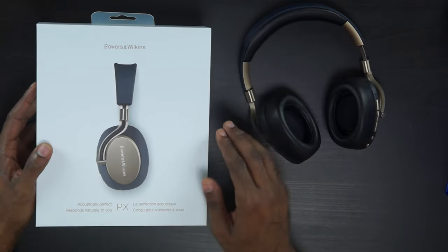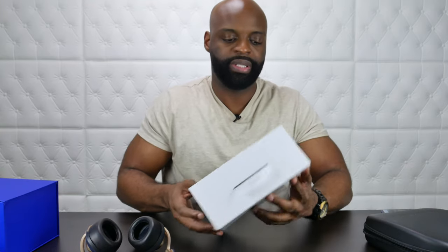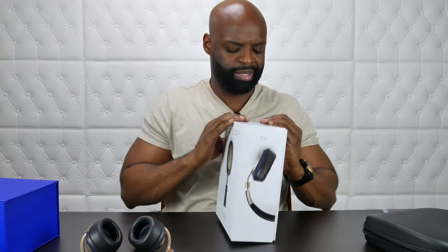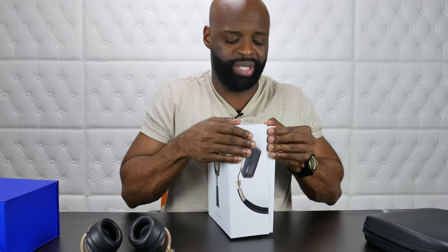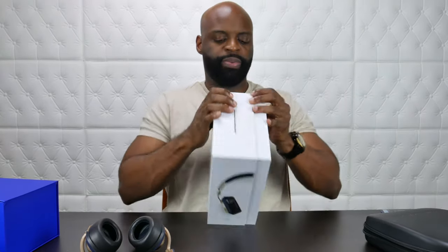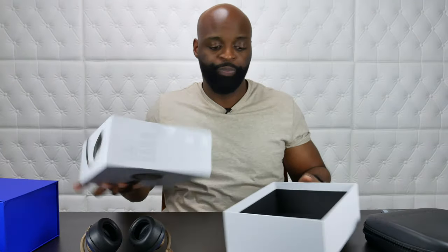This is your beautiful Bowers and Wilkins box. I'm a big fan of boxes. I don't know why. Maybe it's a presentation thing. I'm a visualist, so maybe that's it. I'm just going to pretend I'm talking about stuff because I can't get this box open. I'm embarrassed. I don't want to say on camera that I can't get a box open. Here's the box.